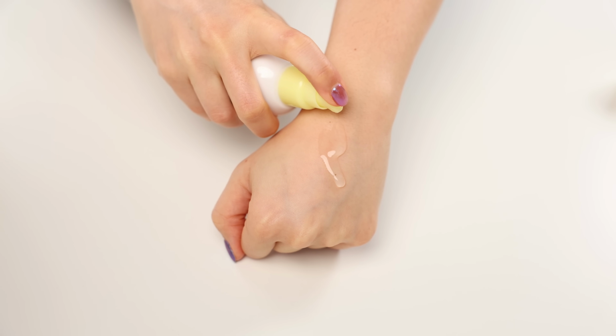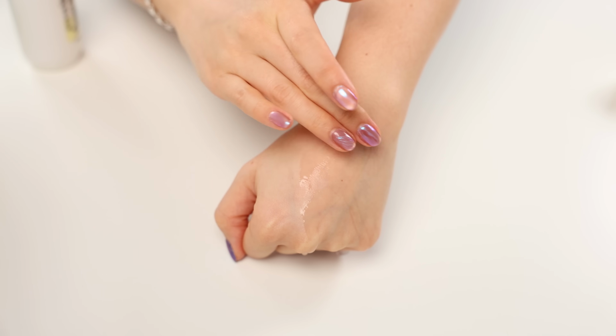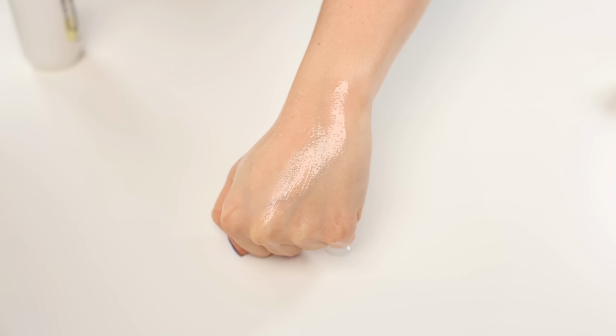So the general focus of this new yellow VC line is to not only prevent new breakouts, but to treat and care for current and past ones by evening out and brightening your skin tone. It uses fermented soy milk extracts, which is kind of like the icon ingredient of all of the Nameraka Honpo products. They do help to moisturize and also hydrate the skin.